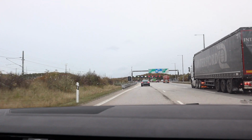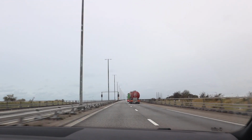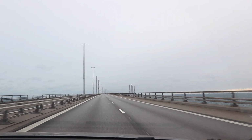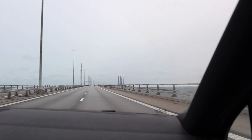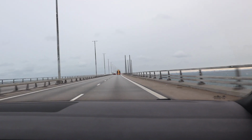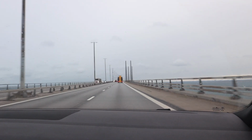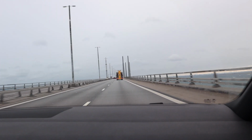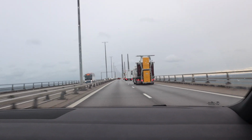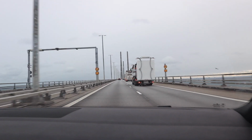Looks a bit like France, eh? Here we go. Normally we'd be going under here. Yeah, would have been really nice to see, eh? In an hour. And now we're going over here. So a long drive ahead of us. Almost, what was it, 12 or 11 hours or something? 11 hours. Well, it's 11 hours without stopping.